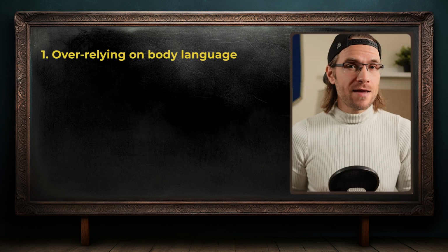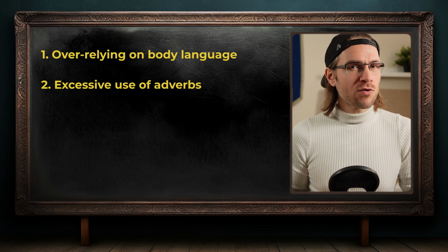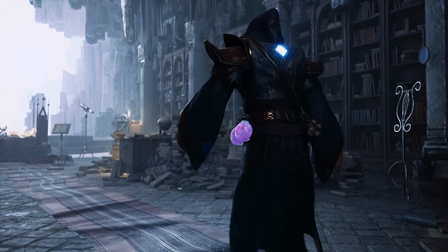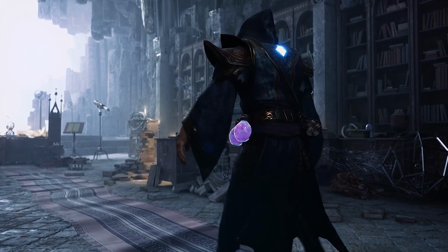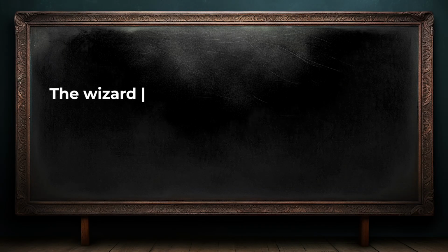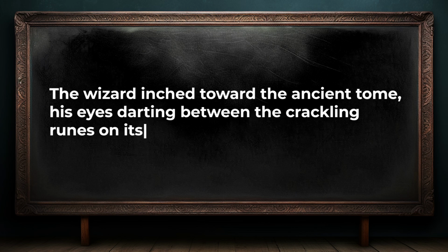Mistake number 2 is the excessive use of adverbs instead of strong verbs. Adverbs can be a crutch that weakens your prose and tells rather than shows. The fix here is to replace adverb-verb combinations with stronger, more specific verbs. For example, before, the wizard cautiously approached the ancient tomb. And after, the wizard crept toward the ancient tomb. Or even better, the wizard inched toward the ancient tomb, his eyes darting between the crackling runes on its cover.